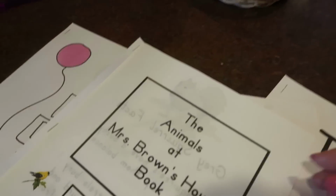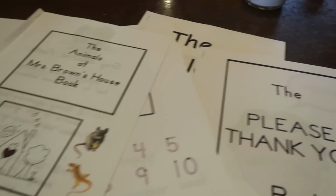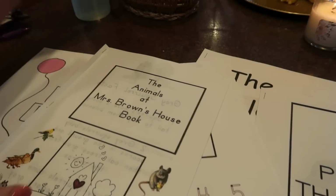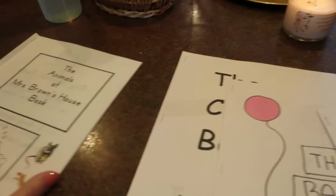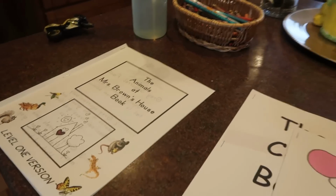Animals, okay. So we're going to do this one first because this will be a review for him, and then I'm going to let him pick one of these new books. Anyway, so Happy to Learn. It's kind of a method of teaching.